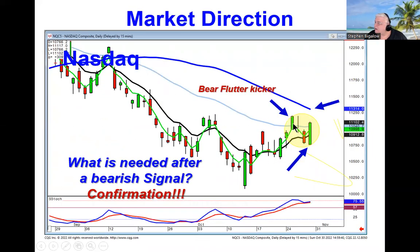The NASDAQ formed a bearish flutter kicker signal on Thursday. A bearish flutter kicker signal is your bullish candle. The next day, they gap down at or below the previous day's open and do a doji. Now, remember your doji rule: the price will usually move in the direction of how they open after a doji. That was a very strong indication the sellers were in control.